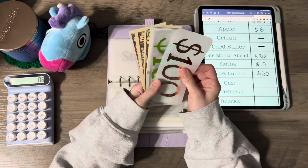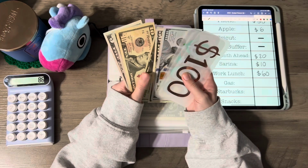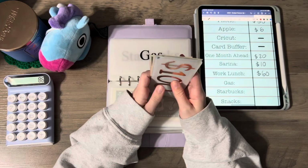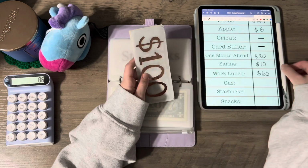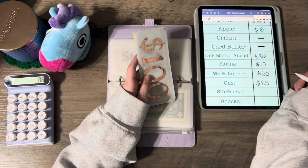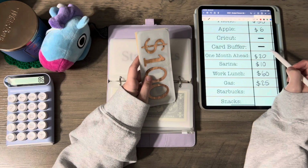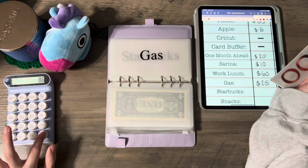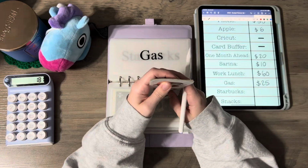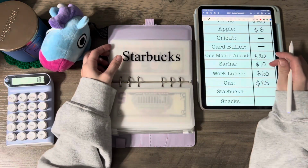Gas, I'm going to do less, I think. We do have a lot. We still have 400, 500, 550, 70, 95, yeah. So we still have 510, but I do need to get gas soon. So let's do 25. 70, 80. Okay. I think I'm gonna just do 25 in there. That'll be okay.